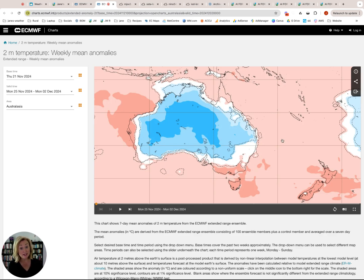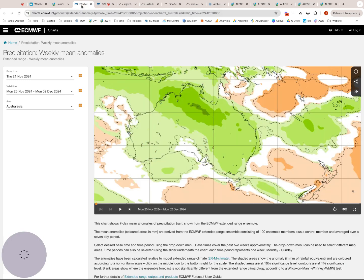But in the southeast, because it is a northerly wind direction, we are slightly above average. I wouldn't be expecting super hot days with this. We've got too much wet weather, but it's not bone-chilling freezing because there's lots of humidity to deal with. We've got lots of rain that's happening through here. Okay, so that is week 1, which is next week.